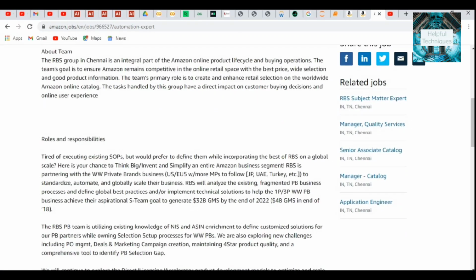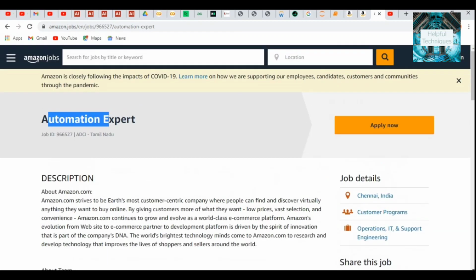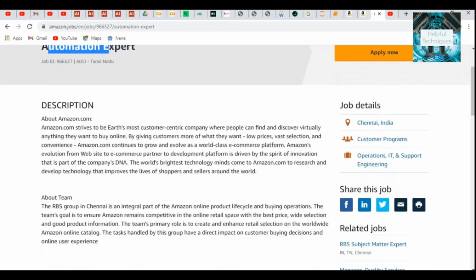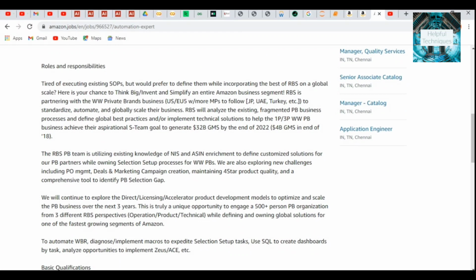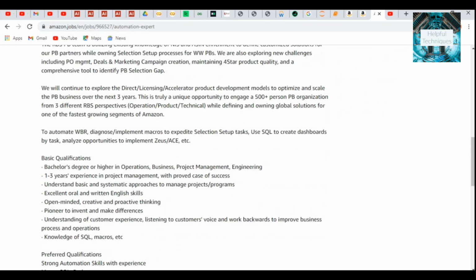Other things are the same. Now let's discuss the roles and responsibilities. As you all know, what does the QA engineer or the automation analyst or the automation expert do? They do the automation testing after development of the software. Then the product will be released or deployed into production. So this is the basic responsibility. Later you can go through all these things like role, responsibility, etc.